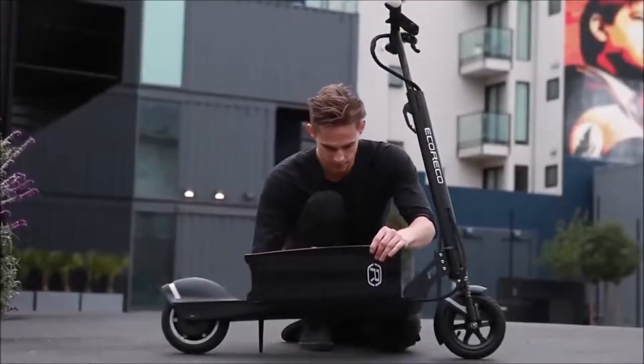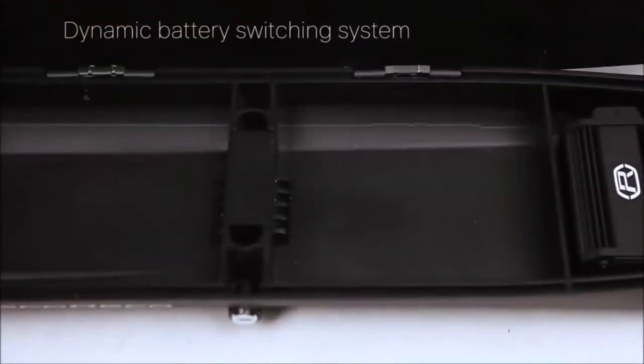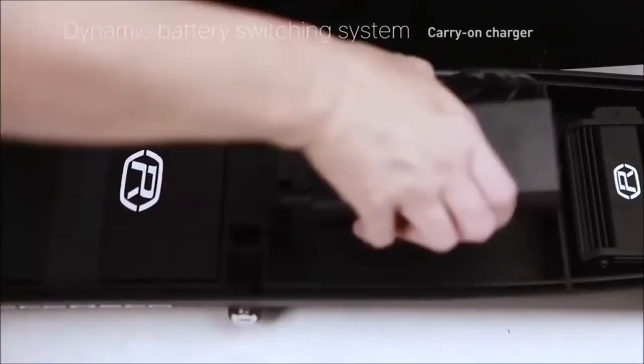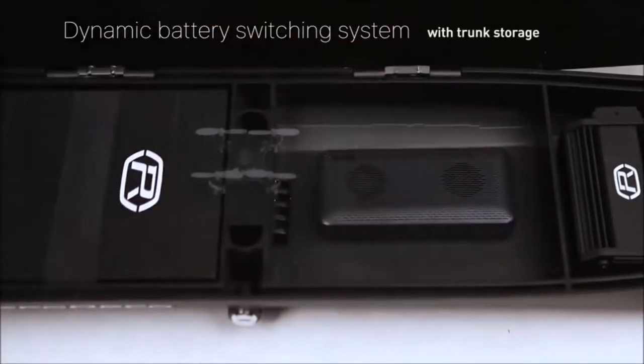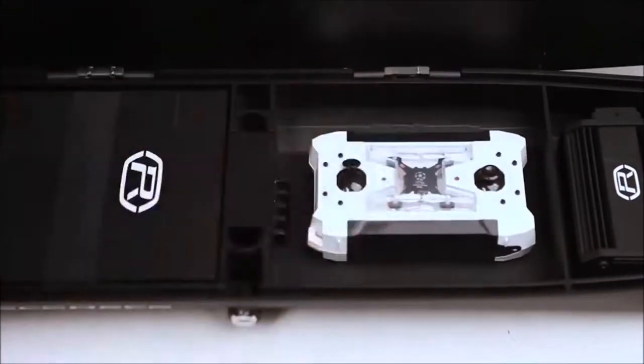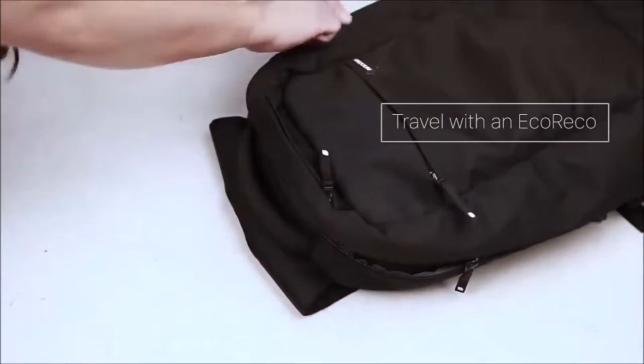Like a Tesla, our patented battery system is safe and stable. You can select the capacity you need and still upgrade later. Our scooter will automatically adjust its power and performance to the battery capacity you select. The Light Pack complies with FAA air travel regulations for carry-ons.